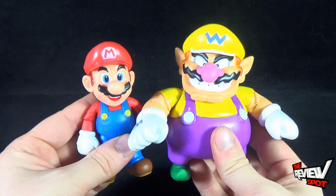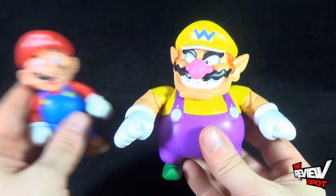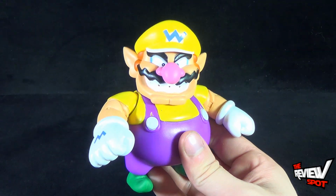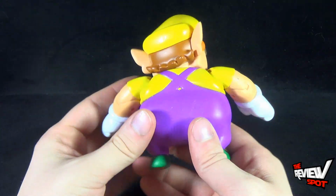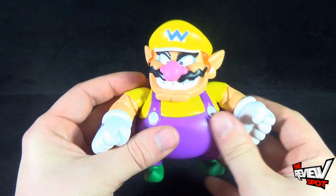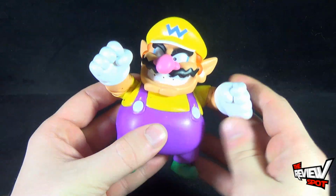I love Nintendo stuff, so Wario and Mario together, hand in hand. Maybe not quite hand in hand, more like fist to fist. I just hope Jakks Pacific gives us more figures. A Wario would be nice, which we have. A Waluigi would be a nice touch. Waluigi would be awesome. I just hope we see more.